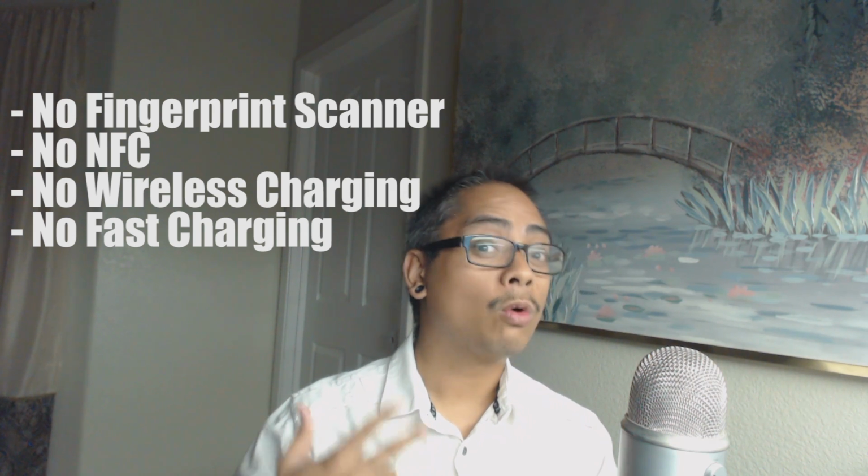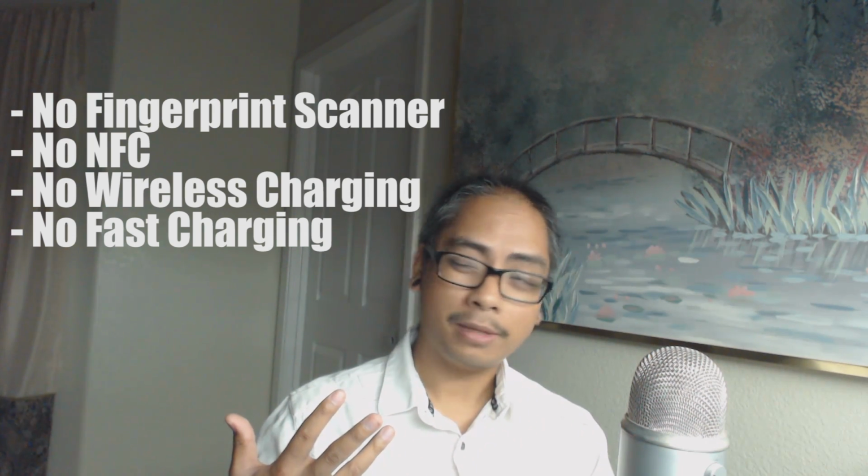Let's talk about what it doesn't have. No fingerprint scanner, no NFC, no wireless charging, no fast charging. Did I miss anything? That's only 4 things. Unfortunately, it's 4 things that a lot of people are really seeking, and especially the NFC. Google has really touted Android Pay, and it's interesting that OnePlus once again neglects to add NFC. Now, you might say, oh, it's a 50-cent piece of equipment to get that in there, but there's other licensing that is involved, and for OnePlus at this moment, I guess they want to put that budget into something else, maybe the build, and it's well worth it.